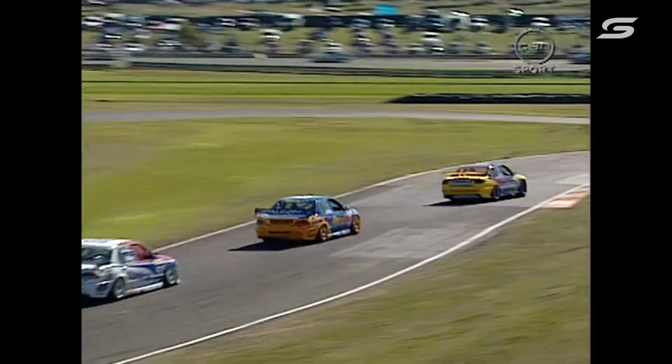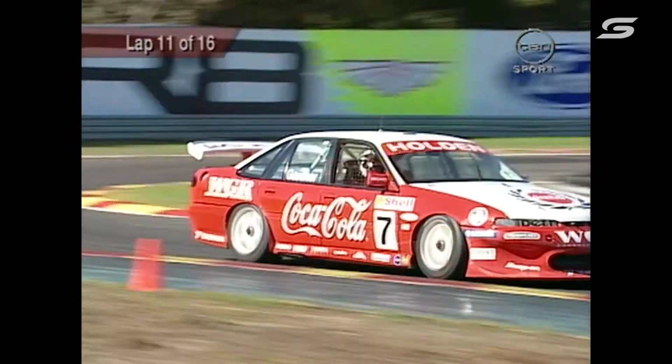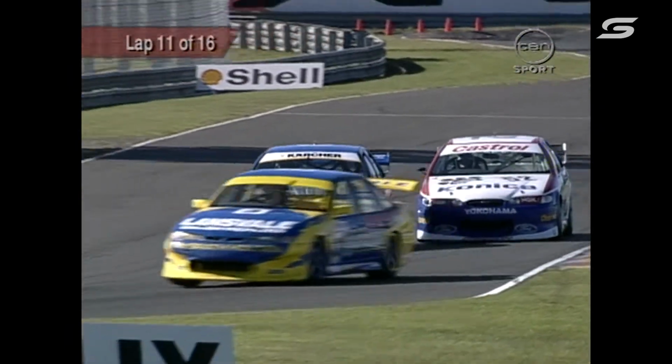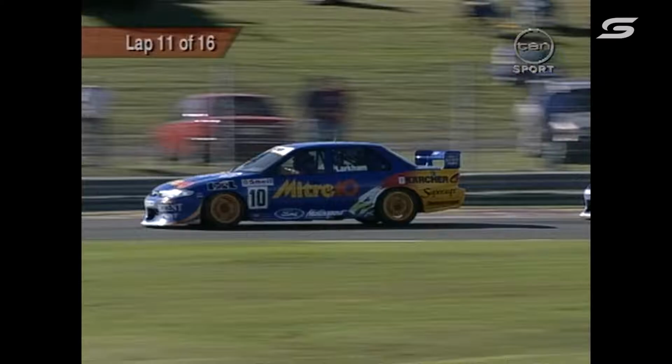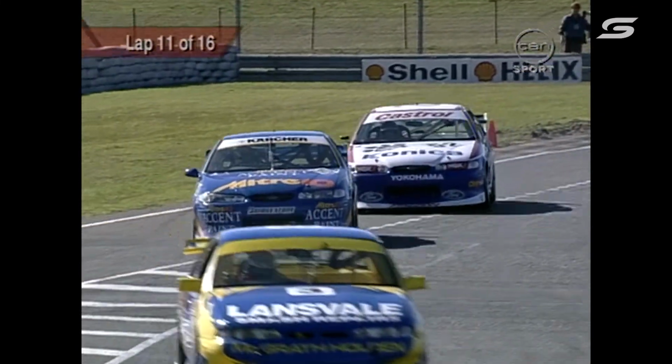Here's Mark Larkham in the Minor 10 Falcon, sandwiched in between Stephen Ellery and Trevor Ashby in the Lansvale Smash Repairs car up ahead of him. Yeah, the top privateer at the moment is John Faulkner in 10th place. Faulkner doing a good job. He's turned the tables on Mark Poole in the Scots Transport car. Here's a great battle though. Ellery and Larkham, the two Falcon drivers, really fighting it out. This is further back in the pack, around about 14th and 15th position.